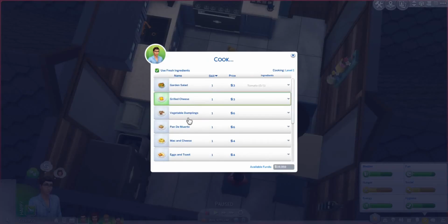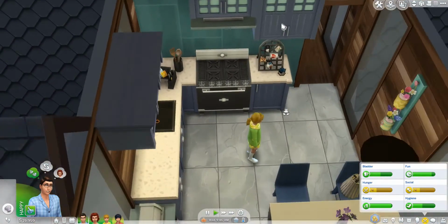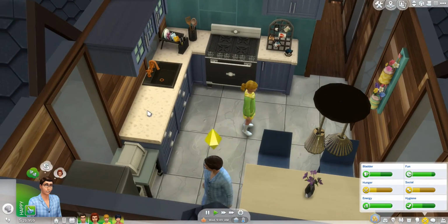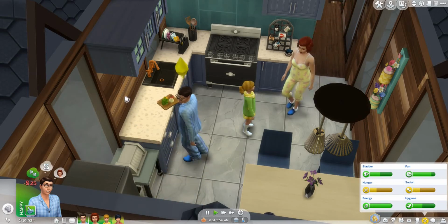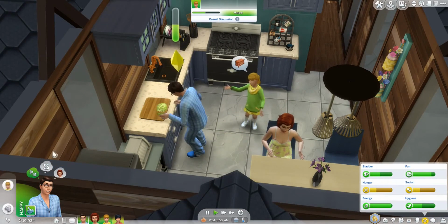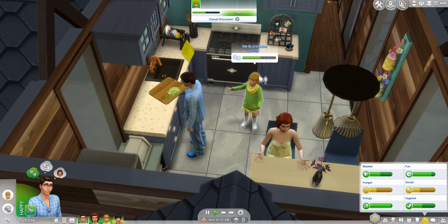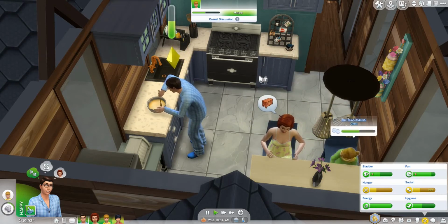Yeah, because the issue was that I had this set of mugs on this counter, so they didn't have a full width counter on which they could then put the final product. Like, they prepared everything on here, or did they? I don't know. It was weird. Oh dear Jesus.